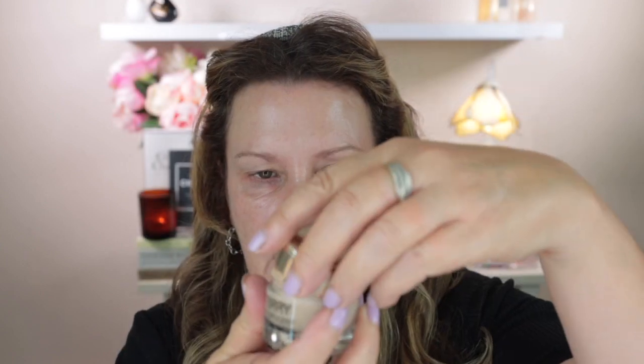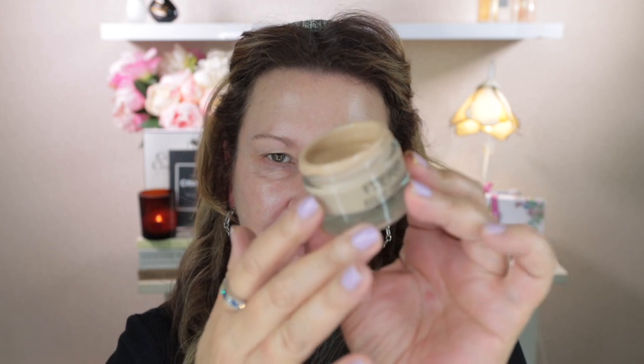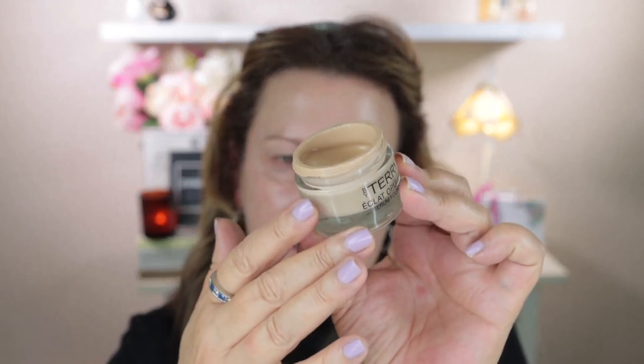And then it just has the screw off lid, and I'll try and show you what it looks like in there, but it is quite runny and I don't really want it to tip out, but hopefully you can see what it's like. So it's not thick in any way. So I'm just going to take some of the product out and I'll put a little bit on the back of my hand so you can see what it's like.